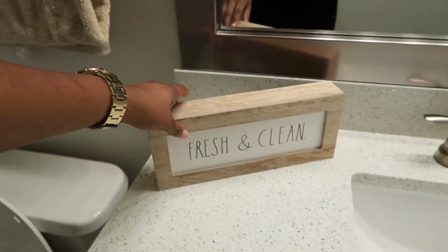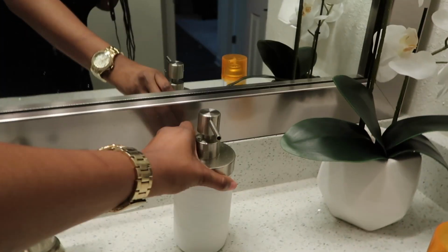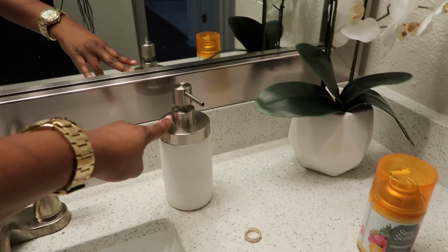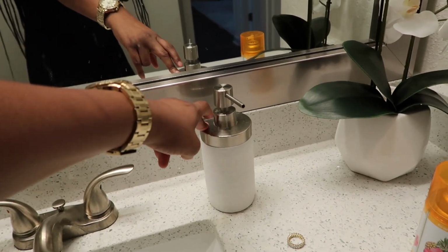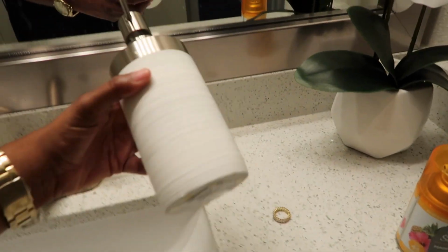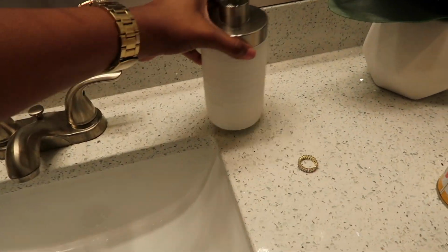This came from Target. Here, I think I got this from Burlington. I had bought another one, but I just didn't like it. It just wasn't the correct white. So I found this one, and I really like it because it has a little texture to it.